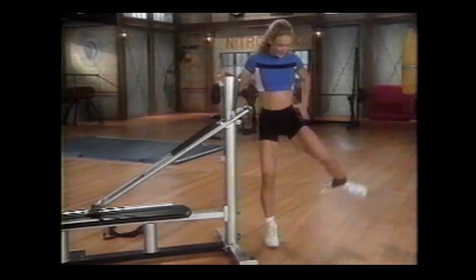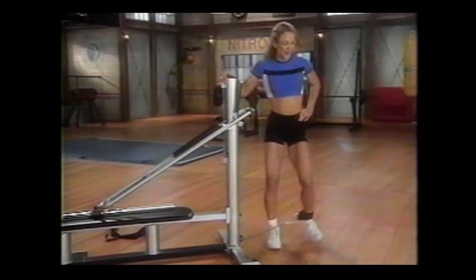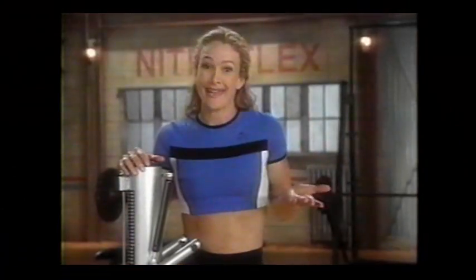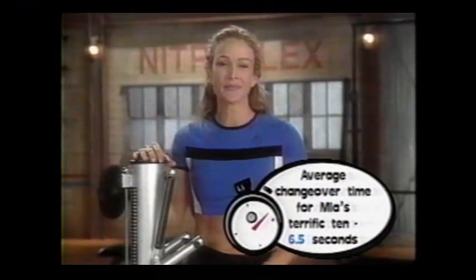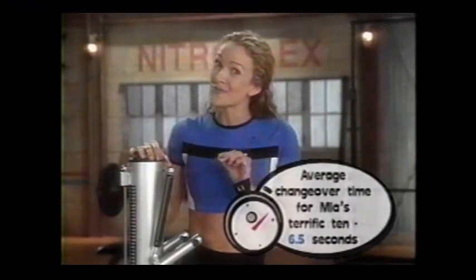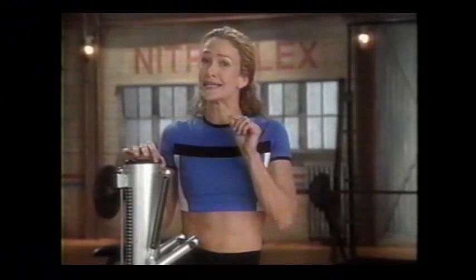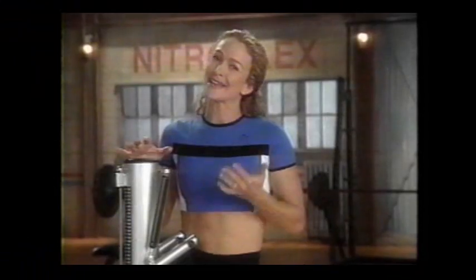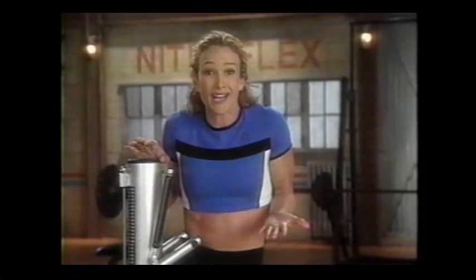10 basic exercises. Again, hips, thighs, butt, ladies. This is our problem area. And that's it. The 10 basic exercises for women on the NitroFlex. Keep in mind, I only did a few reps of each exercise to show you how fast and how easy it is to get through a total body workout. Now, of course, you're going to do 10 to 15 reps of each exercise. It's that simple, it's that easy, and it's that fast.